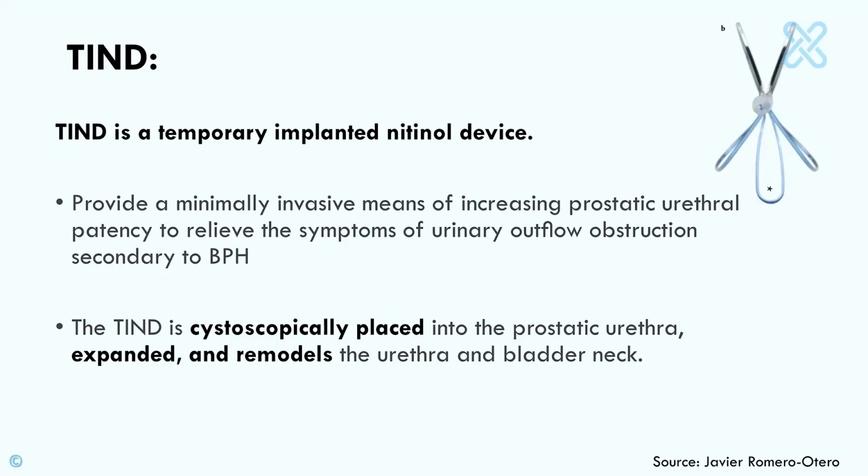What is TIND? TIND is a temporary implantable nitinol device that provides a minimally invasive means of increasing prostatic urethral patency to relieve the symptoms of urinary outflow obstruction secondary to BPH. The advantage of this kind of device is that you can implant it with a cystoscopy.